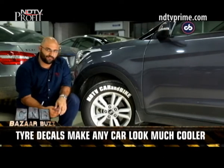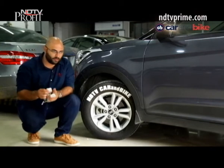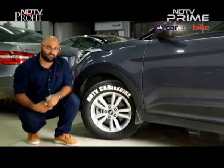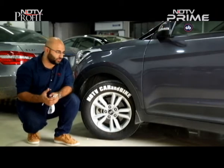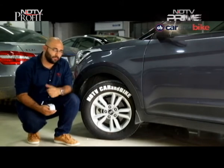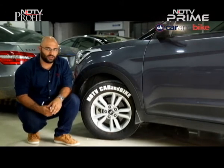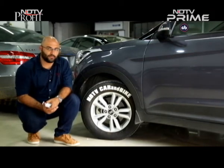Now, you could have them in a traditional tyre name like the Bridgestone that we have here, but the coolest thing about these decals is the fact that you can actually print whatever you want, and you can custom make them. So obviously we got NDTV car and bike, but you can get your name on it, you can get a hashtag if you want, and you can even name your car and have that name on it if you have a pet name for it.